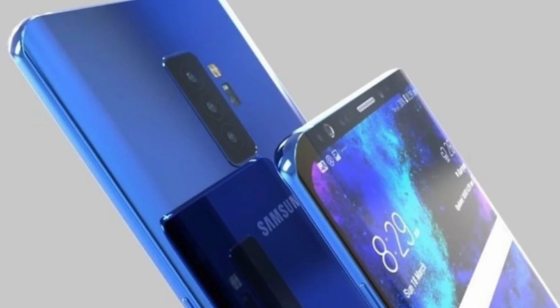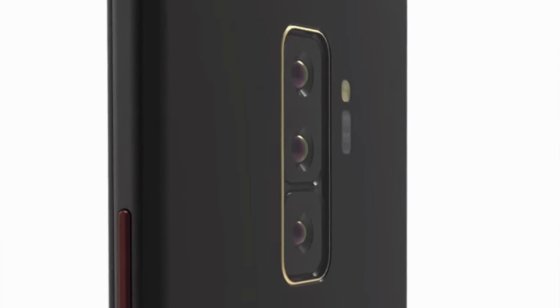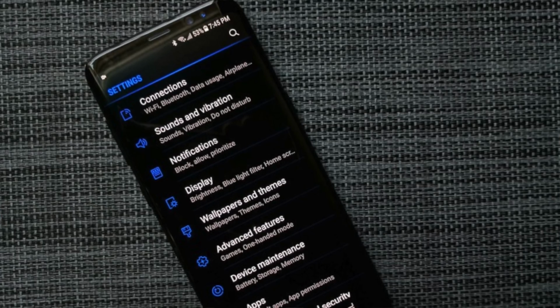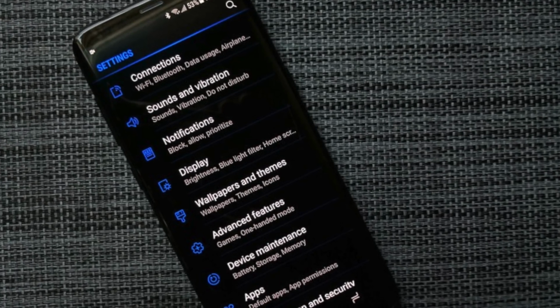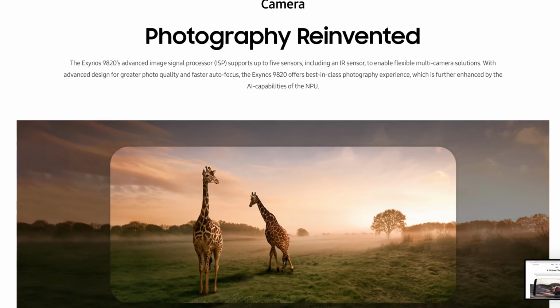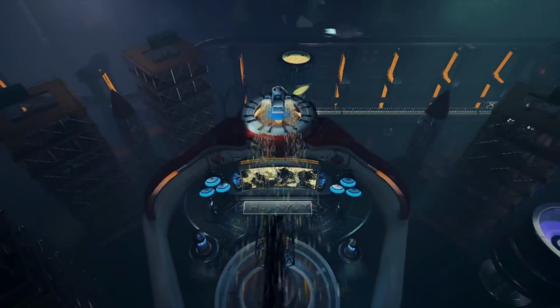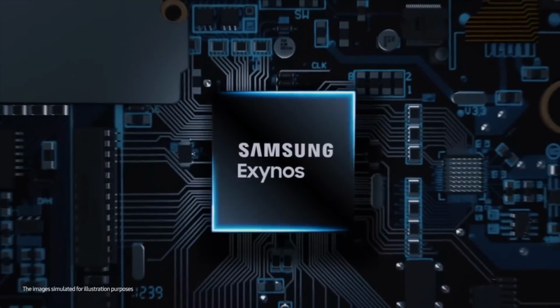Now, running along those potential camera specs, the Exynos 9820's Advanced Image Signal Processor, or ISP, supports up to 5 sensors, including an IR sensor, to enable flexible multi-camera solutions. Better photo quality, faster autofocus. We know that the Samsung Galaxy phones are going to have one of the best cameras in a smartphone next year. Till I get my juicy hands on it, we don't know just how good. Juicy hands. That just sounds wrong. And again, expect quite a lot of focus on AI, machine learning, all of that sort of stuff within the camera setup.